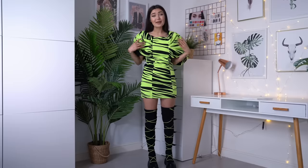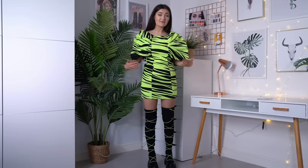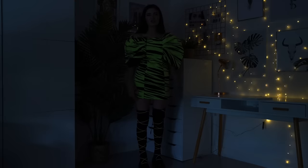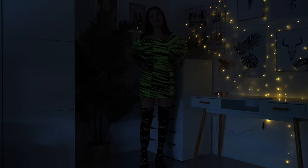I guess all there's left to do is to turn off the lights and see if this dress actually glows in the dark. 3, 2, 1. Does it glow in the dark? No. Oh my god, this is so disappointing. Maybe it requires UV light, not just regular daylight. Oh man, I've been conned. I was so looking forward to this glowing in the dark.